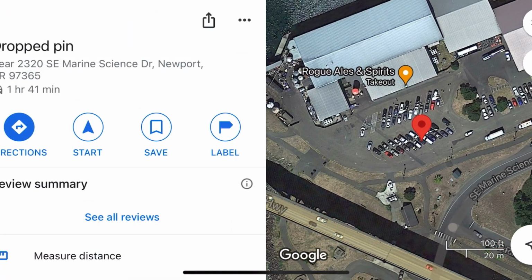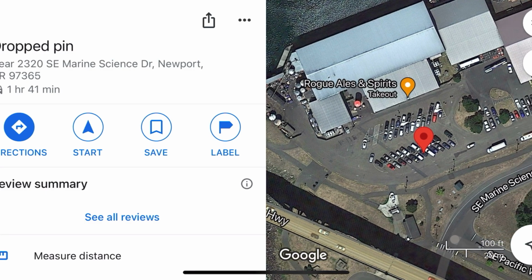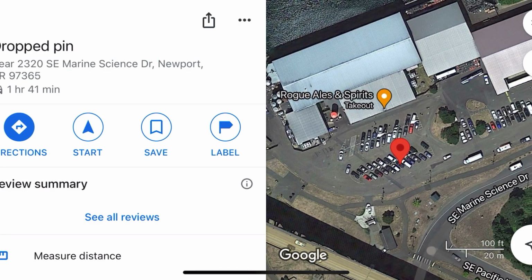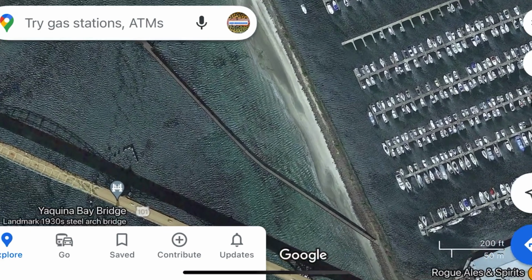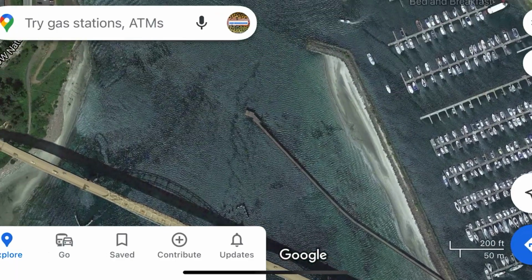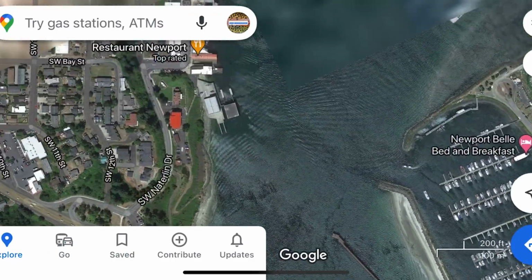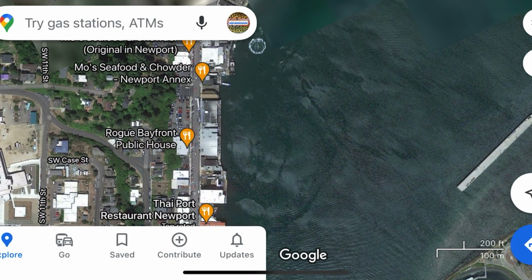There's going to be a couple other locations, I think just one more in Newport, so this will be the first location in the Newport description. After you come down here, if you crab down here and there's a lot of people and you want the secret location, you can come up here to what I like to call Old Town Newport.